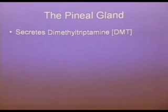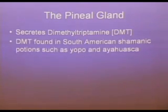This is more recent research called dimethyltryptamine, or DMT. It's becoming increasingly popular in the New Age circuit now that people are taking these South American potions like yopo and ayahuasca, which is the one you're probably more familiar with.